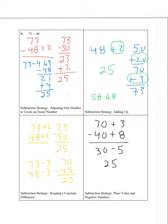So I hope this has helped you remember these strategies. Again, that's not the only way to use the strategies, but it's a refresher of what the strategies are.